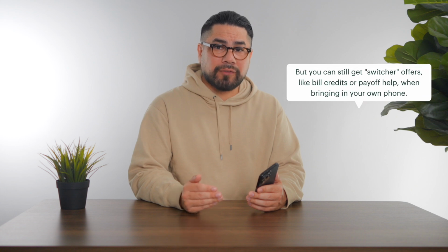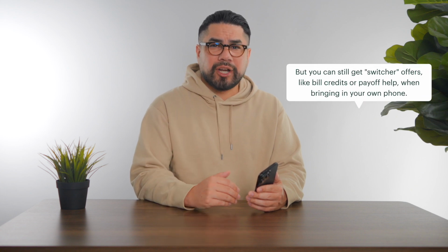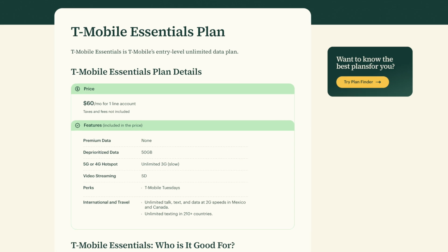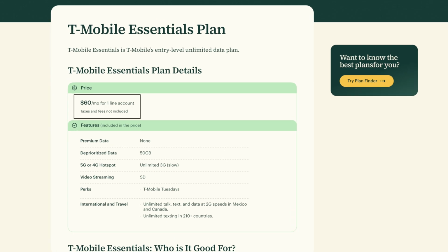One thing to keep in mind is that the Essential Saver plan doesn't qualify for device promotions. So if you're looking to trade in your phone or grab a deal on a new one, you might want to take a look at Essentials. The Essentials plan is $60 a month and is pretty much the same as Essential Saver. It has the same 50 gigabytes of deprioritized data a month, but it does qualify for phone promotions and upgrade offers, which can go a long way if you're looking to get a new phone.